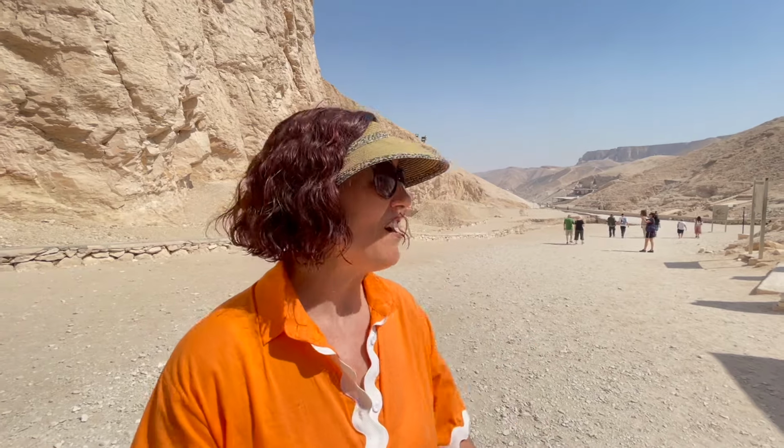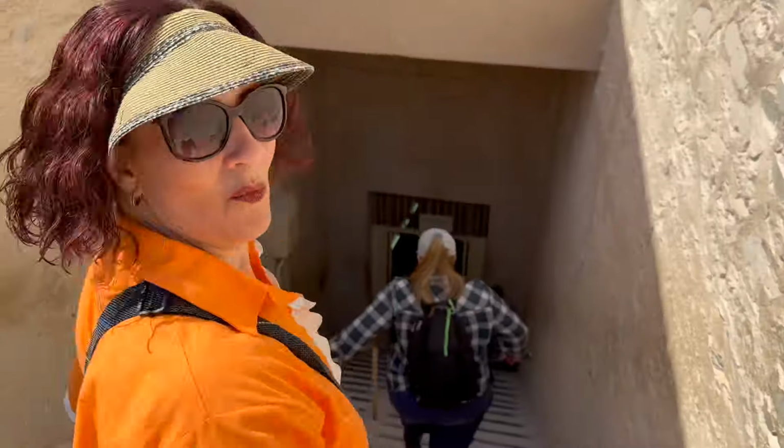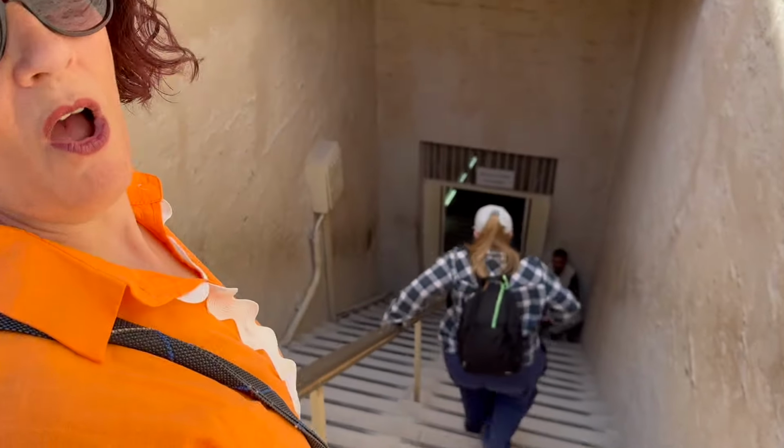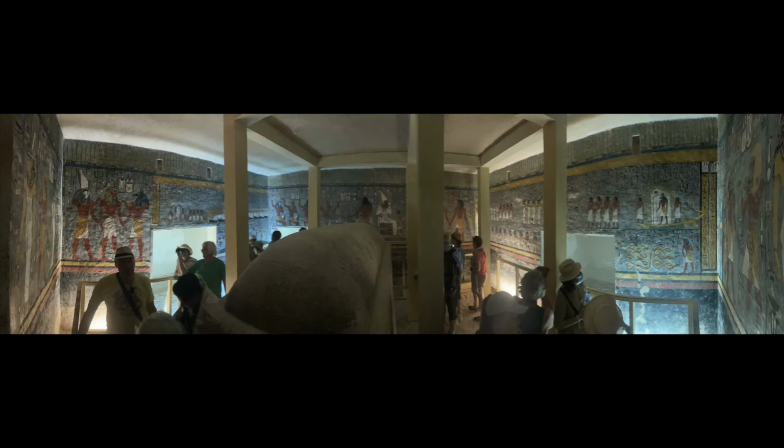Welcome to the Valley of the Kings. It's full of tombs of all the pharaohs and their families and things like that, and so we're going to get to go in a few. We're going down into the tomb of Ramses I. We're about to enter the tomb of Ramses IV.